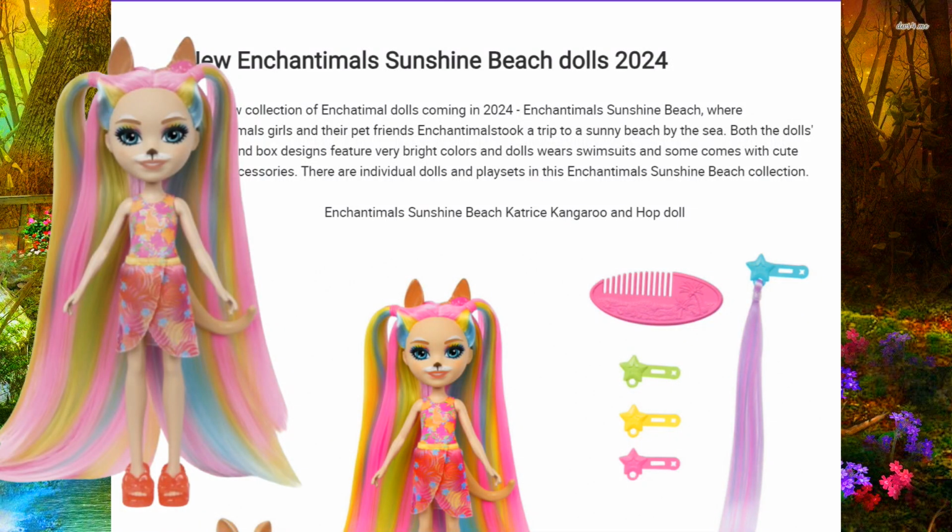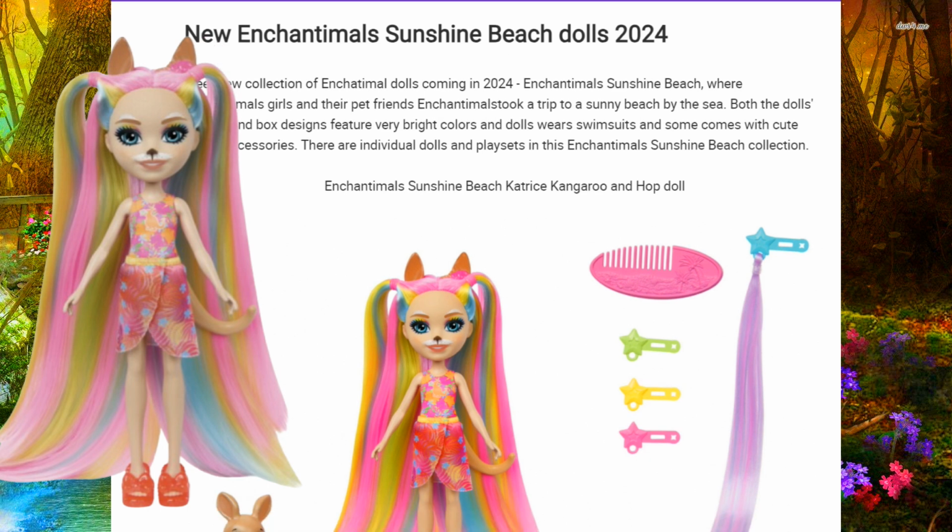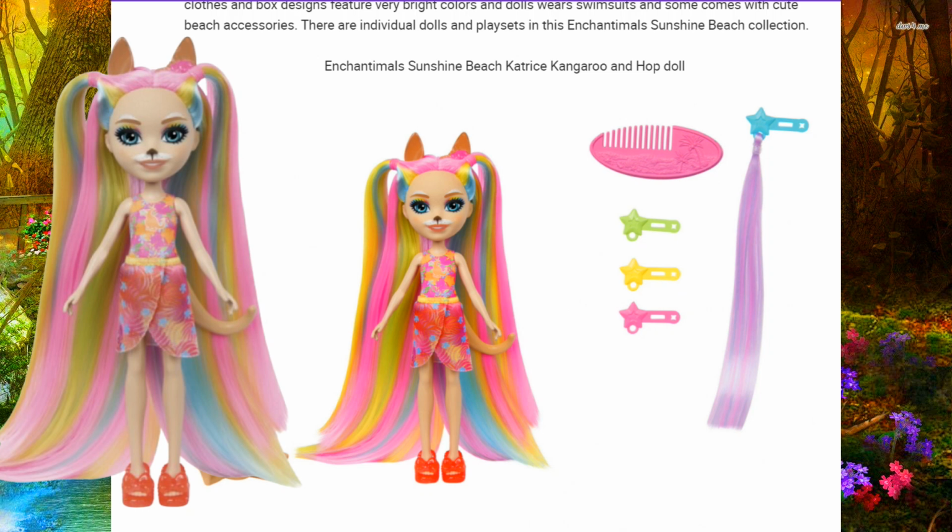So as you can see, we are sitting in front of the new ENCHANTIMALS Sunshine Beach dolls of 2024. It says, meet the new collection of ENCHANTIMALS dolls coming in 2024. ENCHANTIMALS Sunshine Beach, where ENCHANTIMALS girls and their pet friends, ENCHANTIMALS. Okay, so that moved along fast, so we're just going to move along because I said I wasn't going to read all this stuff. So here we can see the first little doll.